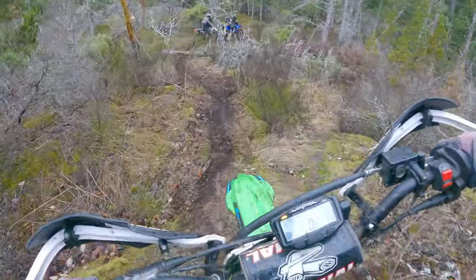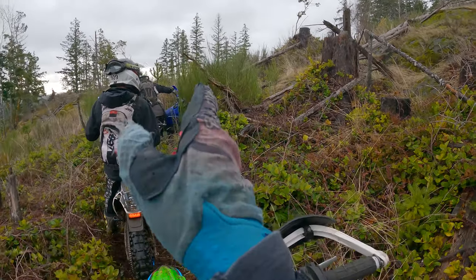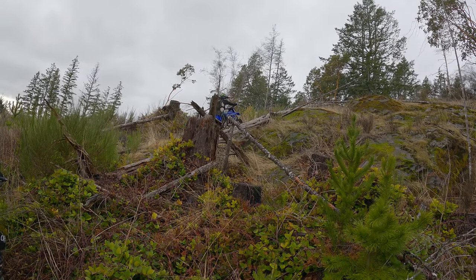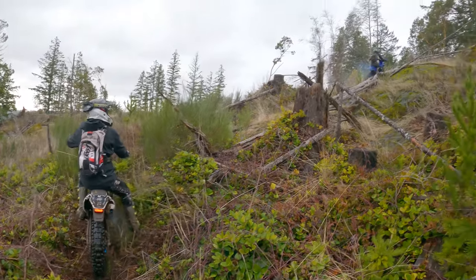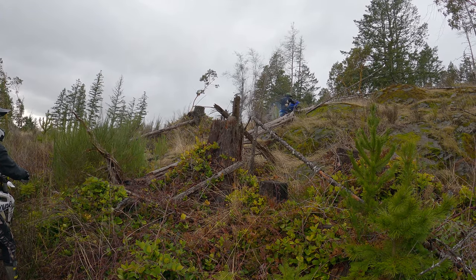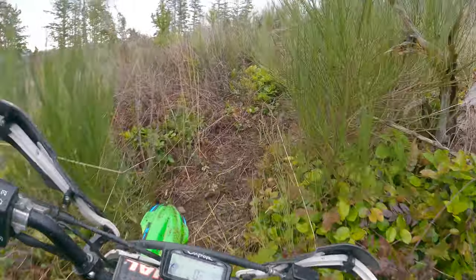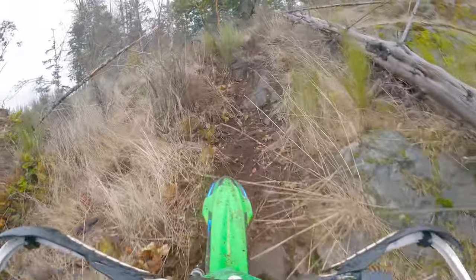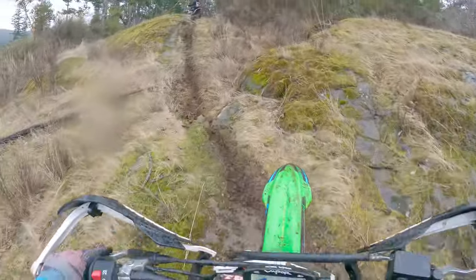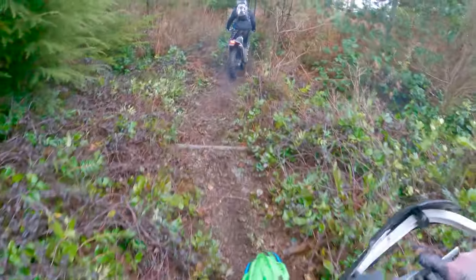Oh, as I hit the handlebar off the tree. All right, so no traction. We gotta get as much momentum into this corner as we can and get up that. There we go. Or not. Almost. Minty boys. Minty. Way too much fun that one.